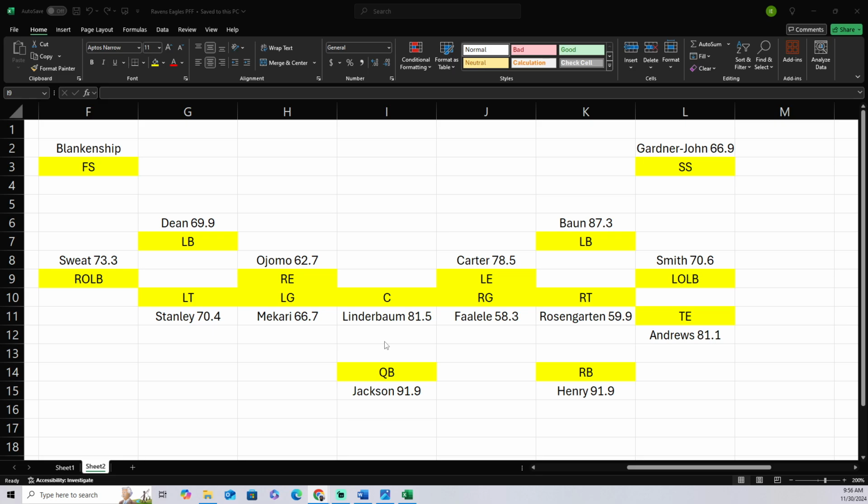Now, their D-line versus our offensive line is going to be really, really intriguing simply because up front for them, Jalen Carter is one of those gravity players. So Falele can't handle him one-on-one. Linderbaum can't handle him one-on-one. So they're going to have to double. And that leaves Sweat individually with Ronnie Stanley, Ojomo individually with Macari, and their PFF grades are similar, so those two might be a wash. And then Rosengardner with Smith on the other side, and Rosengardner has played better, but his numbers still aren't good, and we'll talk about some of his numbers here in a minute. But their defensive line with Zach Bond doing what he do scares me.